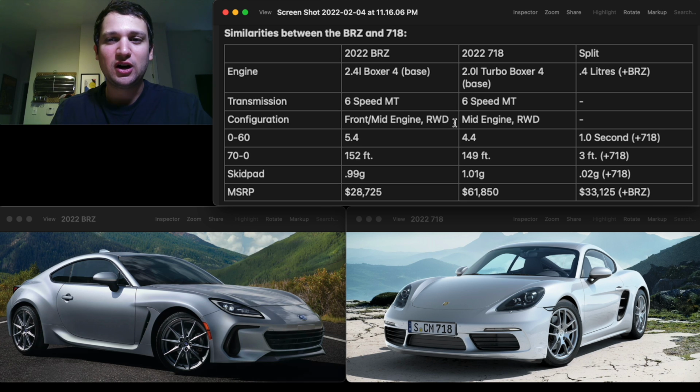Sticking with the ethos, we have both rear-wheel drive cars. Thank goodness. The BRZ is more of a front-engine car, but you could maybe even dare to say it's front mid-engine, where the engine isn't really sitting in front of the front axle. It's kind of just sitting on it or behind it. Might be a little bit of a stretch, not as much as something like the S2000 was, but the S2000 isn't on sale. And the 718 is mid-engine. That's been the ethos for this car forever now. But both handle extremely well, as we'll see with the skid pad numbers.